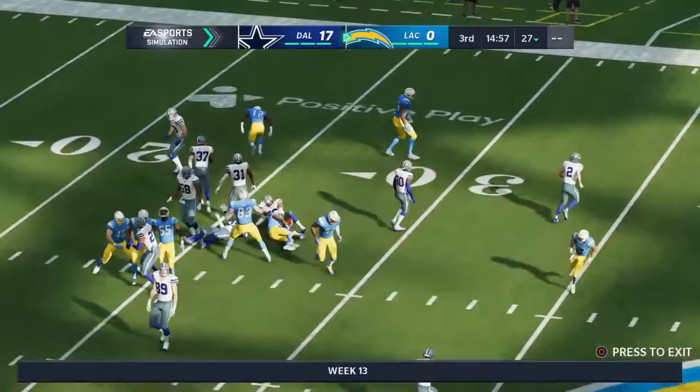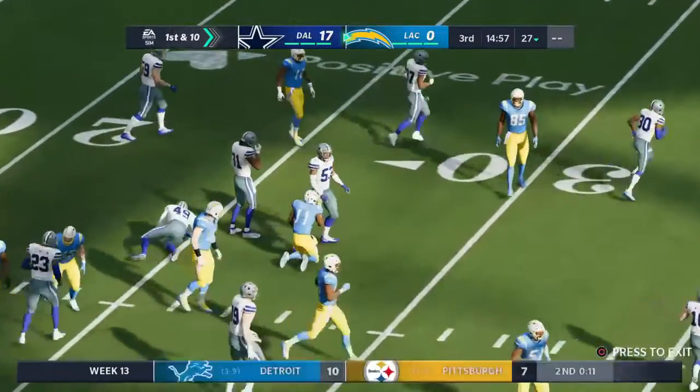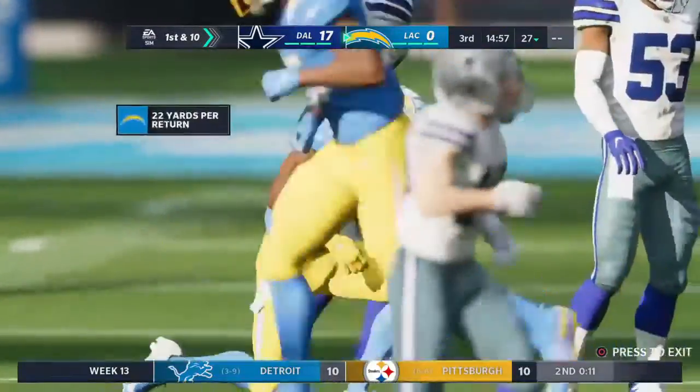And a decent return out to the 27-yard line. That's how you get fired up, baby. That's how you get fired up.